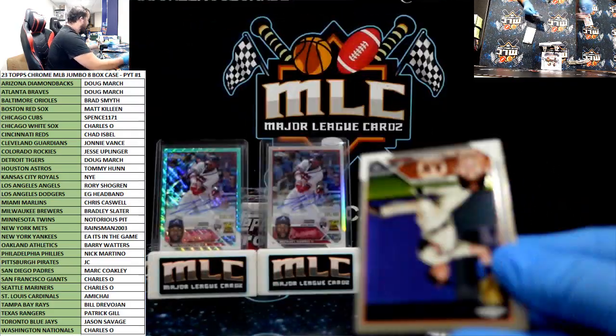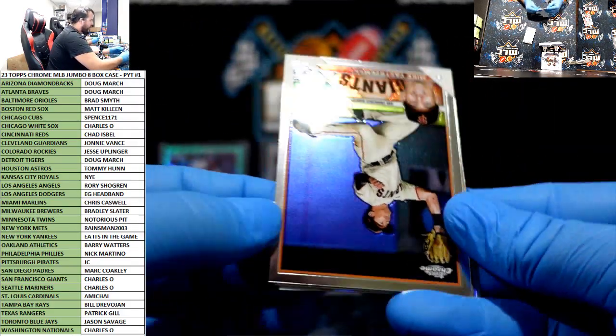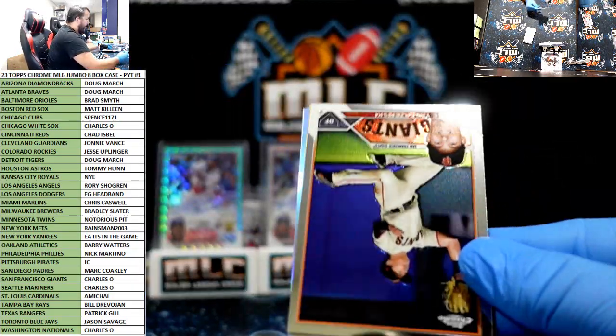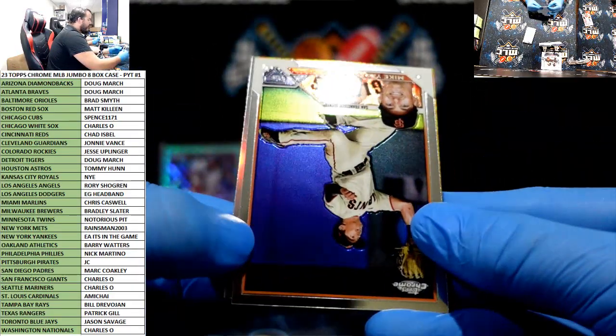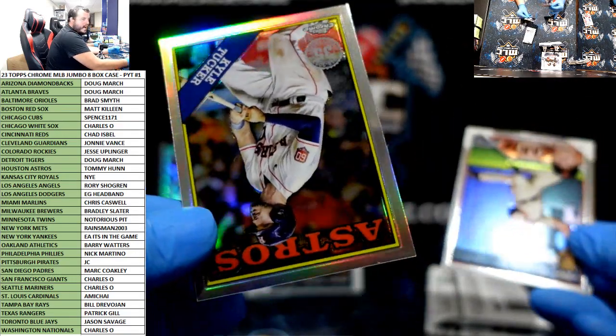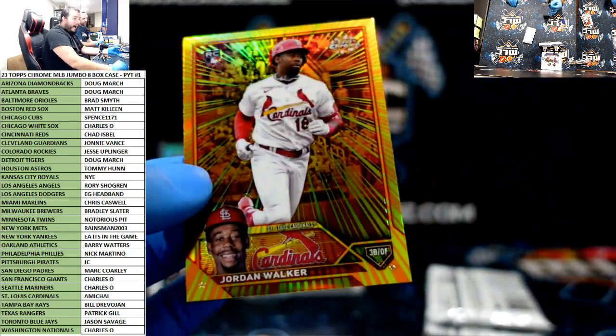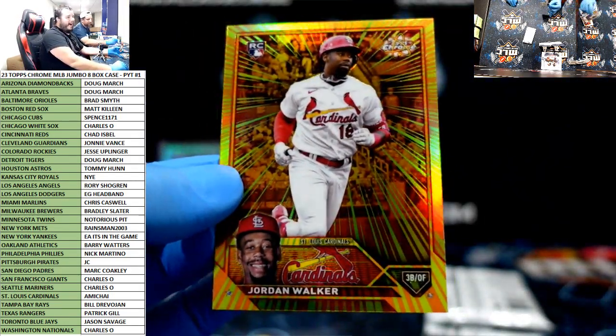Radiant rookie. These are big. Cal Mitchell. These are big if they're big names. Radiant rookie of Jordan Walker.